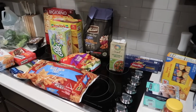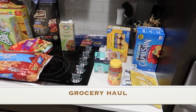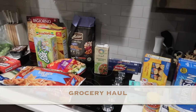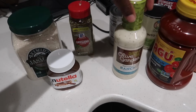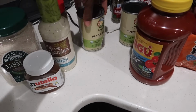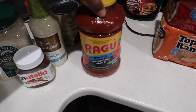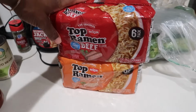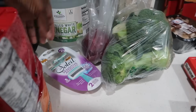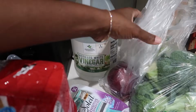Go to the grocery store. This isn't everything. Some of the stuff is still in the bags over there, but this is some of it. So I have some jasmine rice, Nutella, oregano, Parmesan ranch, pinto beans, and black beans, Ragu, spaghetti sauce, basil, syrup, beef and chicken noodles, some razors, vinegar, red onion.